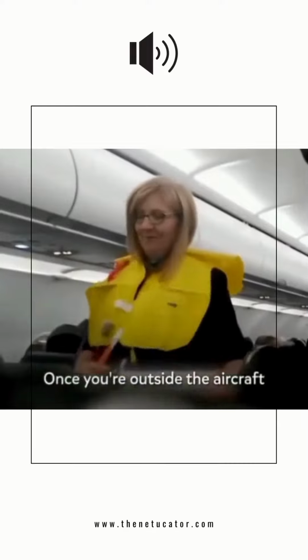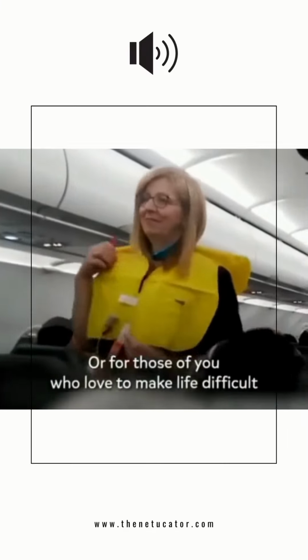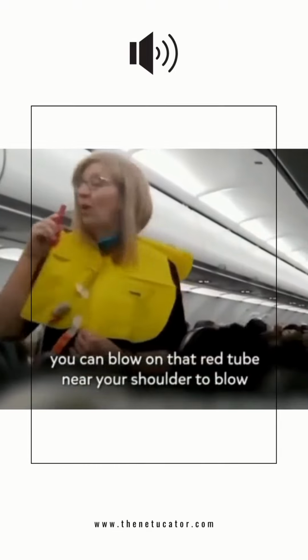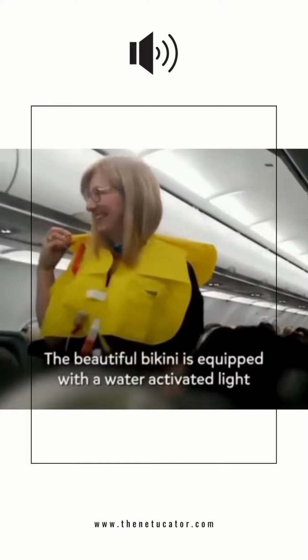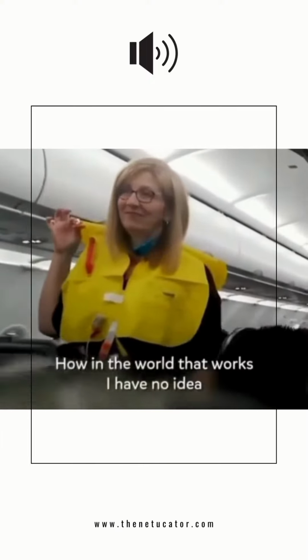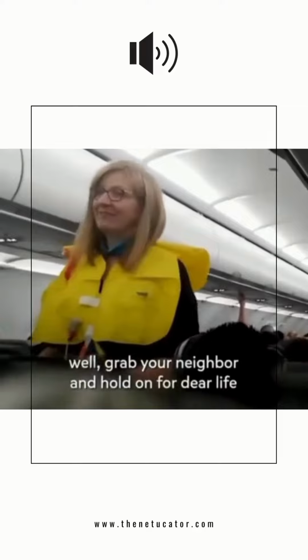Once you're outside the aircraft, pull down sharply on the red tab that's on the front, or for those of you who love to make life difficult, you can blow into that red tube near your shoulder to blow. I mean inflate. The beautiful bikini is equipped with a water-activated light. How in the world that works, I have no idea. So if you figure it out, please do let me know. And if by chance yours does not inflate, well, grab your neighbor and hold on for dear life.